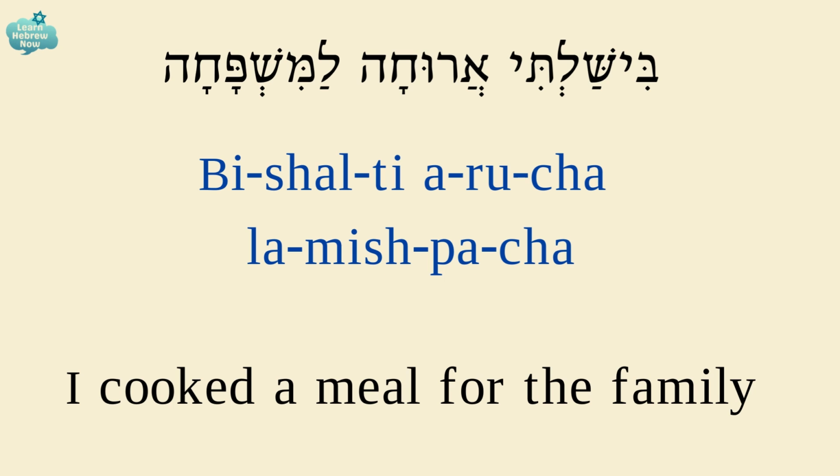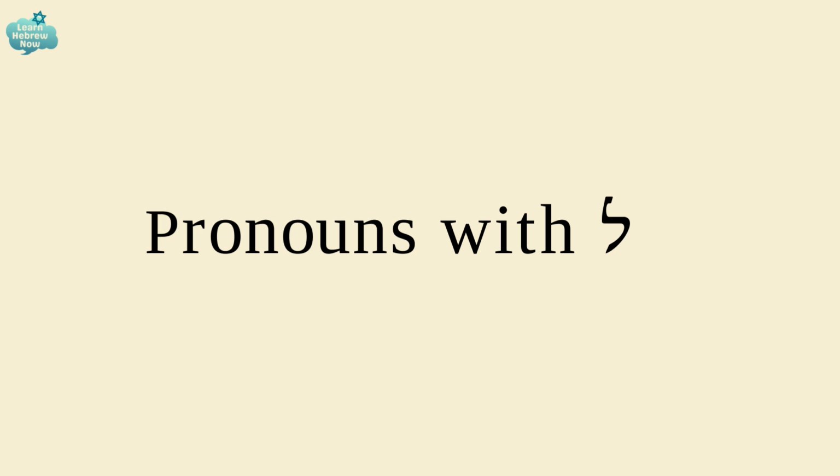To say I cooked a meal for the family, say בישלתי ארוחה למשפחה. בישלתי, I cooked, ארוחה, a meal, למשפחה, for the family. Now, let's see how lamed interacts with pronouns.